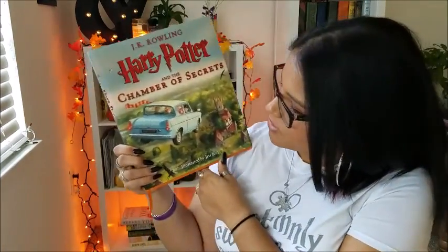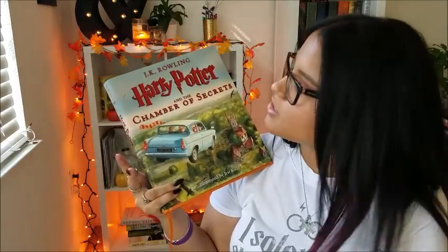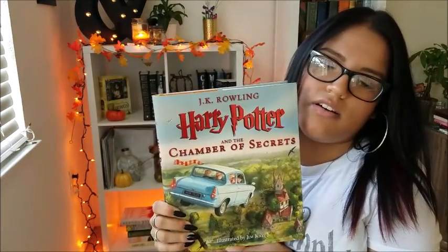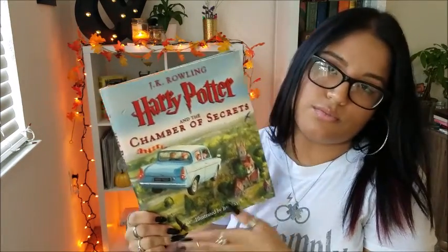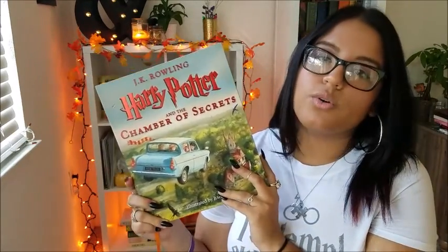I also got Harry Potter and the Chamber of Secrets, the illustrated edition, illustrated by Jim Kay. I actually got 2 books that have been illustrated by Jim Kay this past month. So obviously you know how much I love his artwork. And this is just a continuation of the series being re-released in illustrated books. So these are really big and really beautiful, and they're totally worth it.